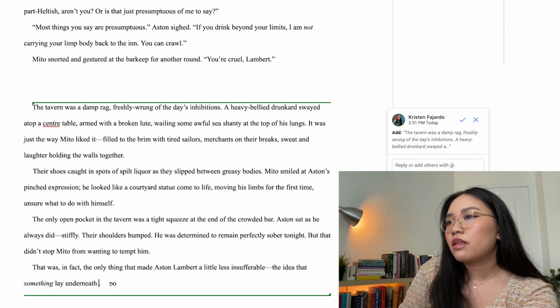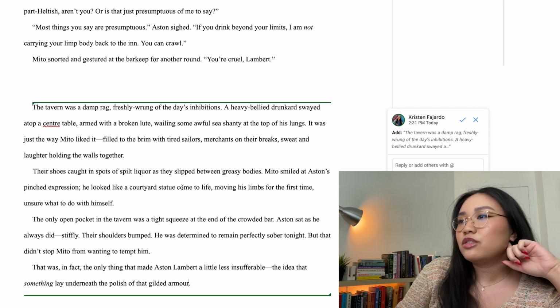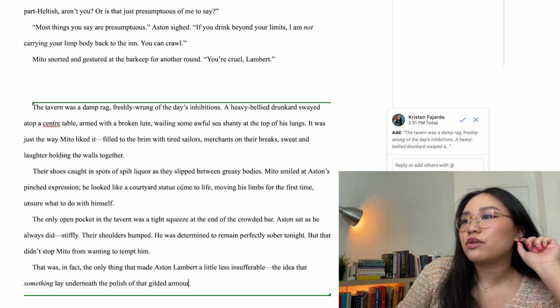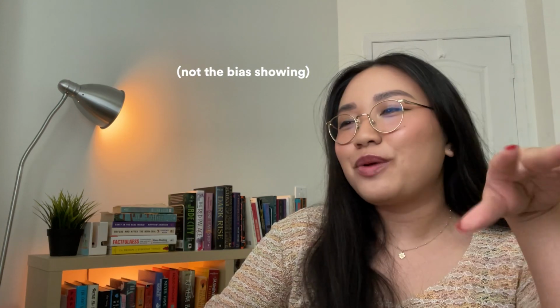The only open pocket in the tavern was a tight squeeze at the end of the crowded bar. Aston sat, as he always did, stiffly, their shoulders bumped. He was determined to remain perfectly sober tonight, but that didn't stop Mito from wanting to tempt him. That was, in fact, the only thing that made Aston Lambert a little less insufferable. The idea that something lay underneath the polish of that gilded armor. It's a lot, but you know what? It's Mito and I think we can get away with it.